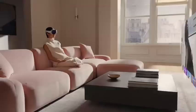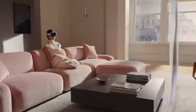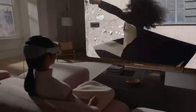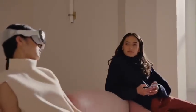4. visionOS, a revolutionary operating system. Vision Pro runs on visionOS, a custom version of iOS optimized for mixed reality experiences. It allows users to run iPhone and iPad apps in a 3D environment.